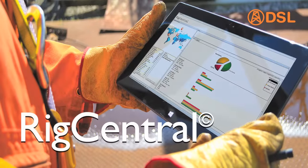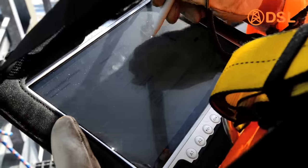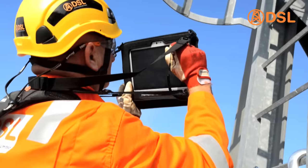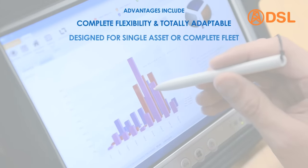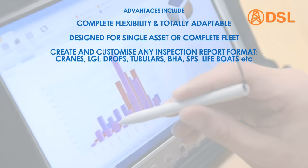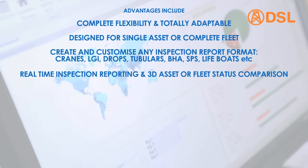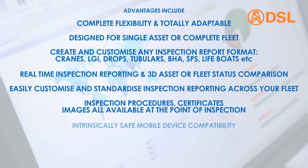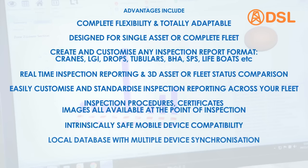DSL have introduced Rigcentral, a database designed to eliminate these problems and eradicate the time wasted finding and checking reports and certification. By bringing to the point of inspection all the information an inspector may need, Rigcentral is perhaps the most flexible, adaptable, and user-friendly inspection and asset management database tool available anywhere in the world.